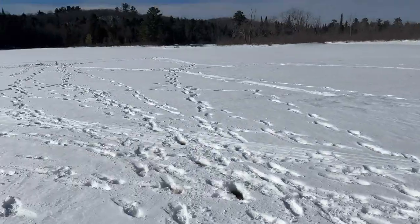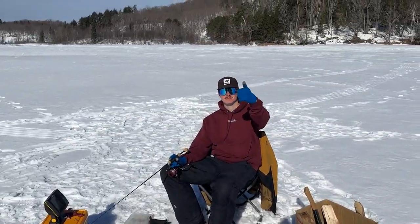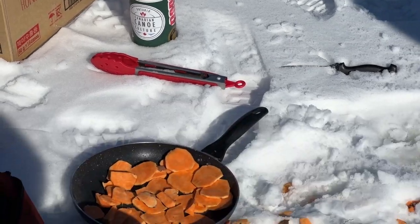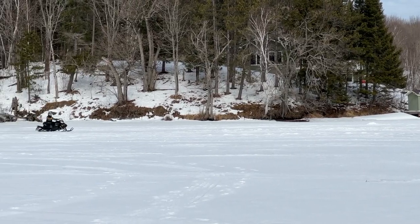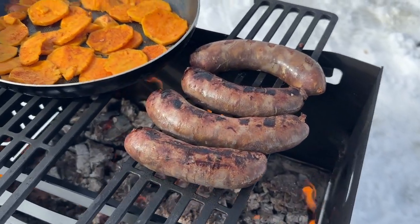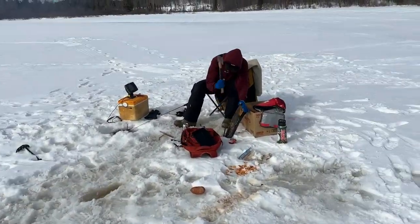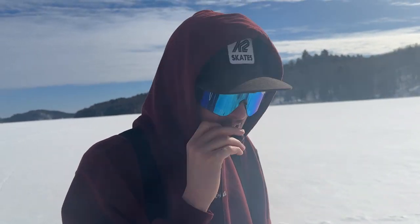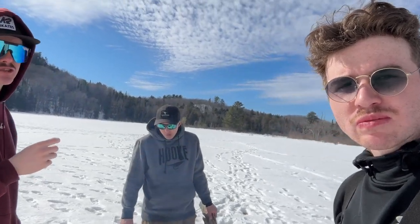While we wait for tip-ups, we're going to start a fire, put some sausages on. Sweet potatoes. Yeah, venison sausages, sweet. Just a little hot. Potatoes are good. Boys are loving life right now.